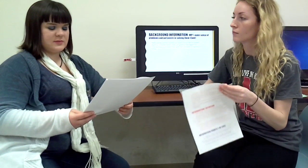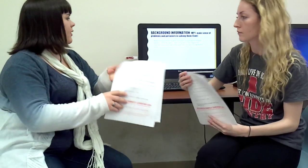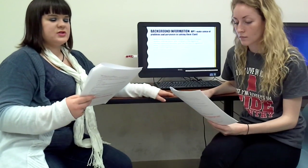For our background information on this math practice, mathematically proficient students can explain correspondences between equations, verbal descriptions, tables, and graphs, or draw diagrams of important features and relationships, graph data, and search for regularity or trends. Younger students might rely on using concrete objects or pictures to help conceptualize and solve a problem.